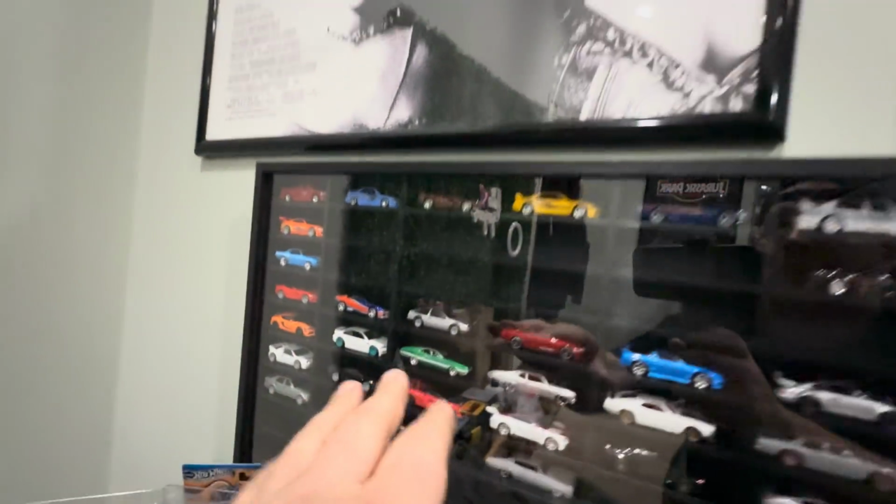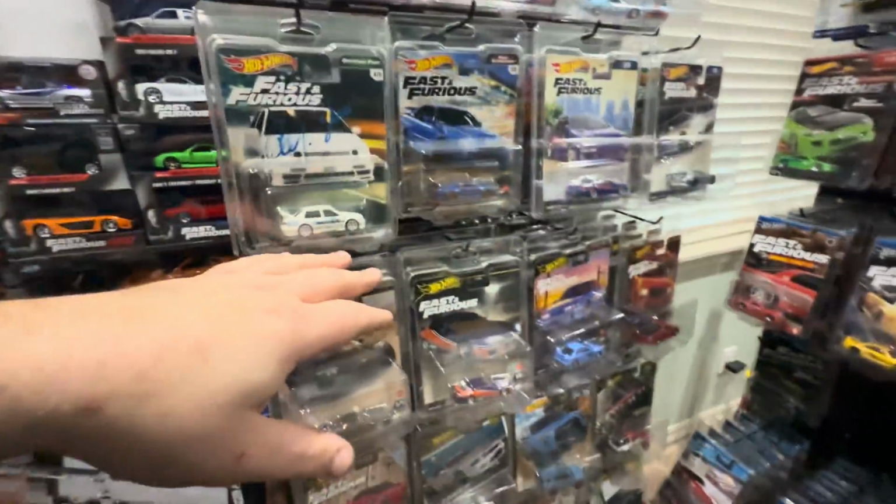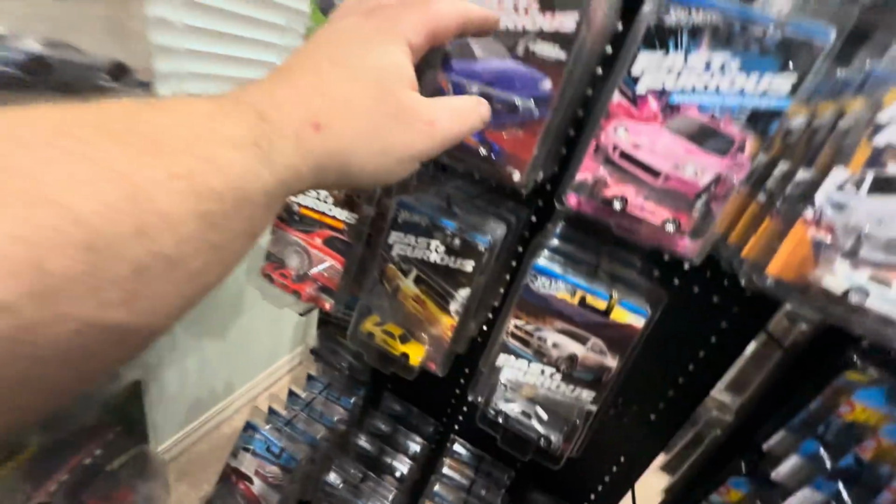As you guys know, I'm a huge Fast and Furious fan. That's right. You can see here we got loose premiums, we got movie posters, we got Jada 124s, we got 132s, we got 5-packs, we got premiums, we got double packs, we got silver label cars, we have mainlines. Guys, I absolutely love Fast and Furious, everything about it. It's how we actually got started in this diecast hobby.